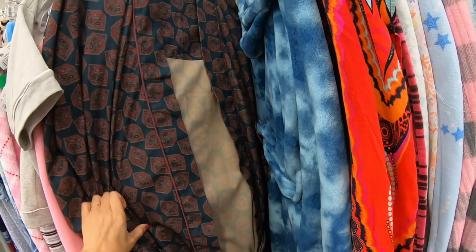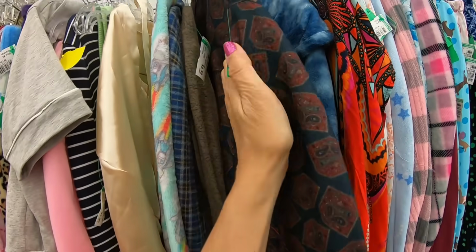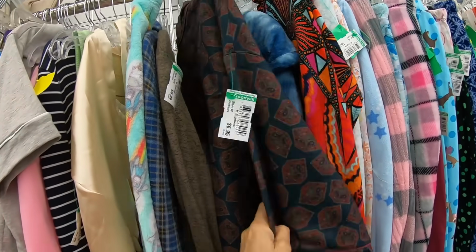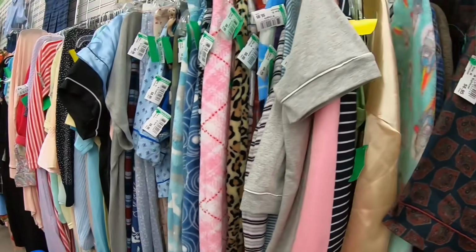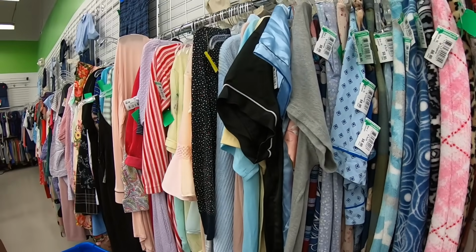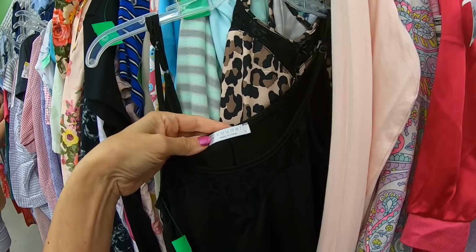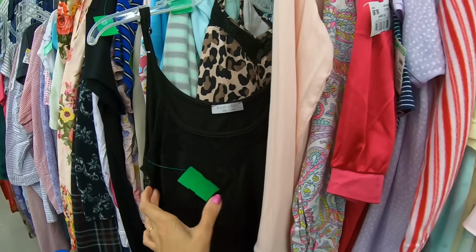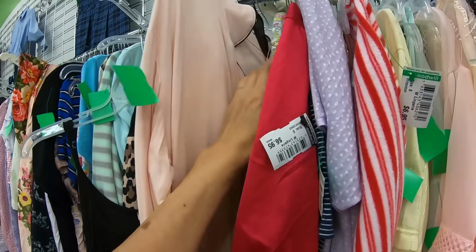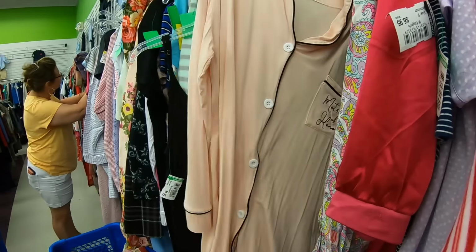Pierre Cardin. This is a vintage men's robe. Now, if this is a good price, $6.95, too high. I would have paid $5 for that. I don't think Pierre Cardin robes are still made. I don't know who this is. Not even going to try to say that name. The pink is pretty. Oh, Matron of Honor. How sweet.